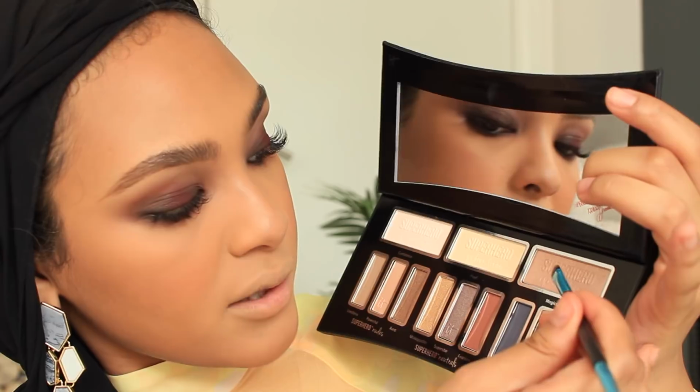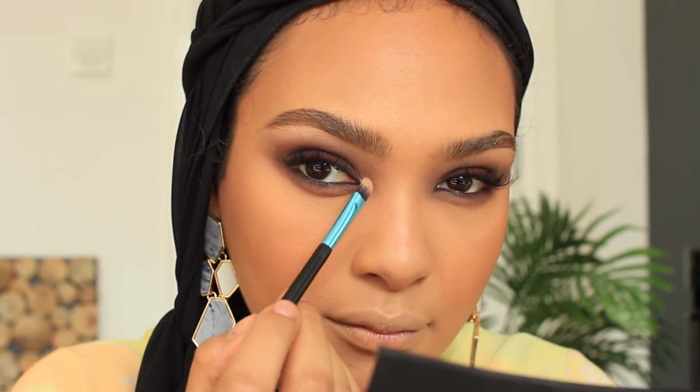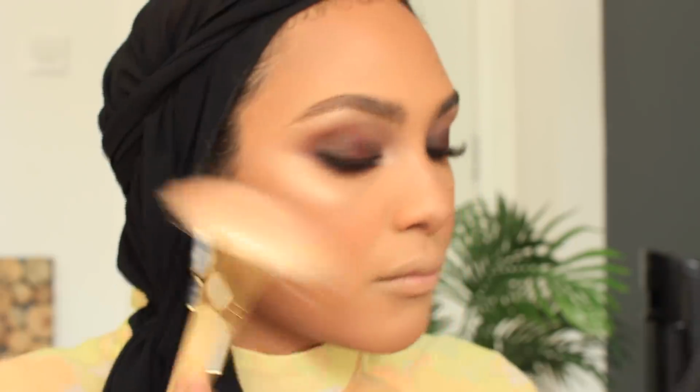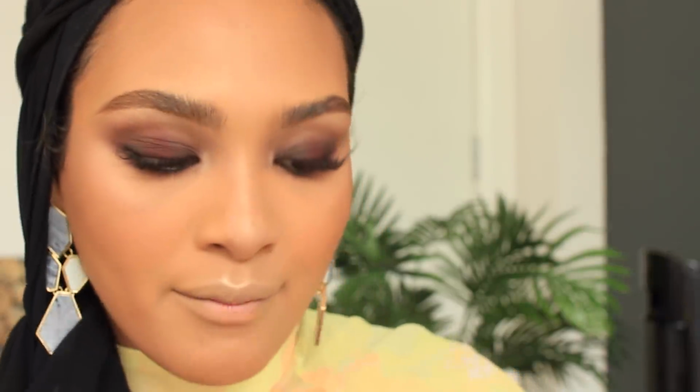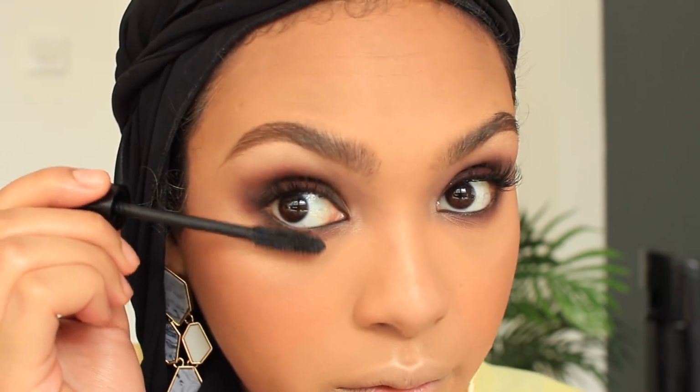Go on with that same palette and take this Superhero color in Magical. I'm gonna take this new Diorshow mascara. Well, it's new packaging, but the pump in volume, I'm not sure if it's new. This was always one of my favorite mascaras, and I always use it. Sometimes I feel like this gives me too many lashes on an everyday basis. This works a little too well, but with smoky eyes and stuff, this is amazing.